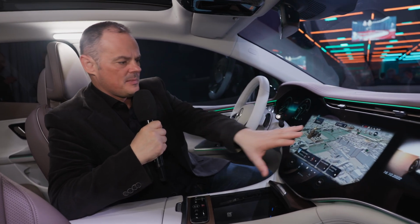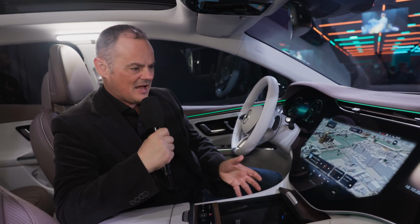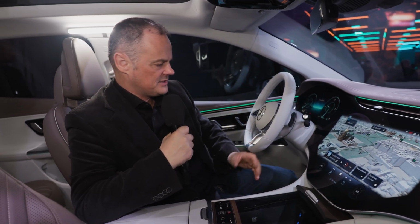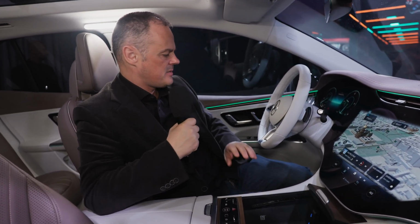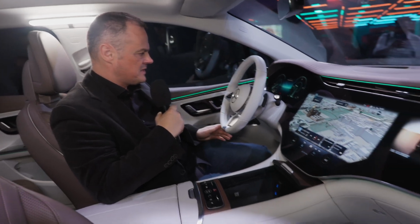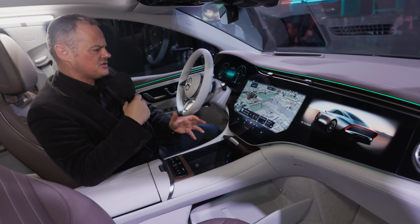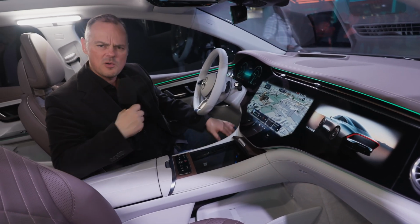Well, this is the Hyperscreen. So as we are static in the middle of a fair, this looks incredible. This looks like a video gamer's dream. I mean, everything from the way the steering wheel is finished to the way this screen is realized makes me feel that I'm actually at the seat of a starship. The problem I have with that is I'm not. I'm actually sitting in a car, and the primary function of this car is to get me from A to B, and I need to be able to access those controls in as simple and effortless a way as possible.